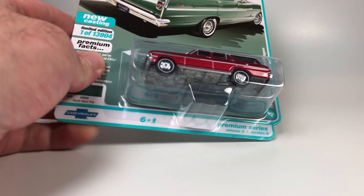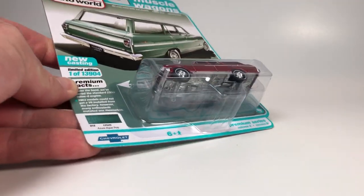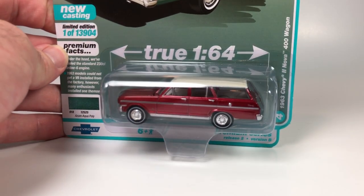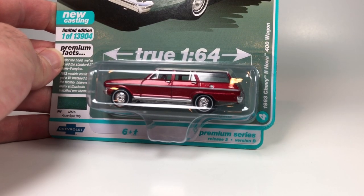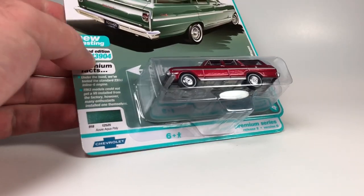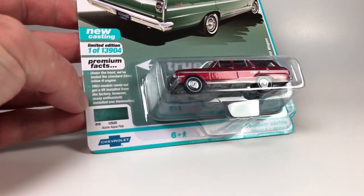What you're looking at here is the last Ultra Red I needed to acquire to achieve the series. And we're using this as just one card example. The rest of mine are opened. So there you go, Premium Series Release 2. This is the version B card, 63 Chevy 2 Nova 400 wagon. You can read all that stuff if you want.